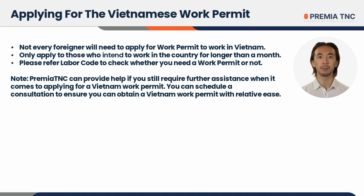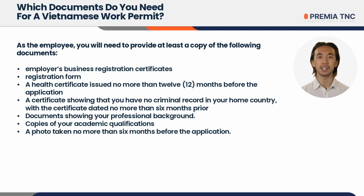Applying for the Vietnamese work permit. One thing you need to know when it comes to a Vietnam work permit is that not every foreigner will need one. The work permit will strictly apply to those who intend to work in the country for longer than a month. Other factors will determine whether you need a work permit or not, and you can see them all under the Labor Code. Premia TNC can provide help if you still require further assistance when it comes to applying for a Vietnam work permit. You can schedule a consultation to ensure you can obtain a Vietnam work permit with relative ease. Which documents do you need for a Vietnamese work permit?